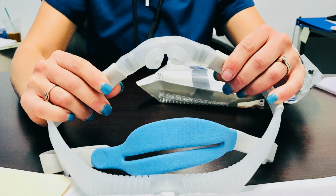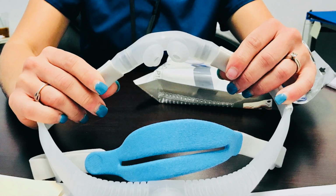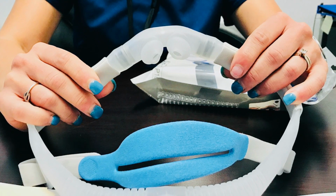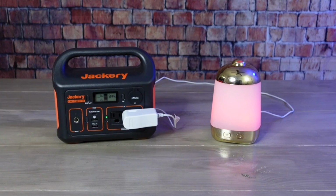The Ecoflow River and Jackery 300 will also be able to run common pieces of medical equipment. I don't have one, but both devices should be able to run a CPAP machine overnight. They can also run other things like humidifiers to help you sleep when you have a cough, along with diffusers if you're into essential oils. Being able to use equipment like this would be a big comfort if you got sick during a power outage or a grid down event.